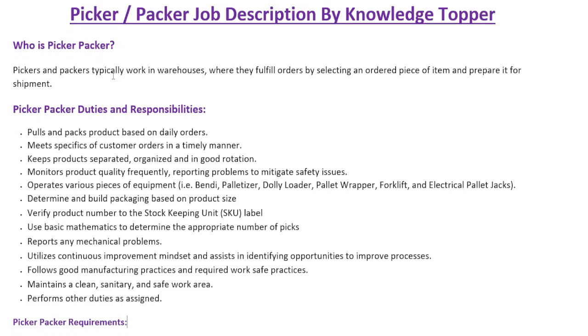If I talk more about picker packers, they need to document items, so they must have excellent attention to detail and be good with numbers as well. They pack items, scan barcodes, and move packages to the correct location for shipping. If I talk about the important responsibilities of a picker and packer, basically, they are responsible for inspecting merchandise and products to ensure that they have the right items, and they also need to ensure that they are not damaged and nothing is missing as per the order as well.